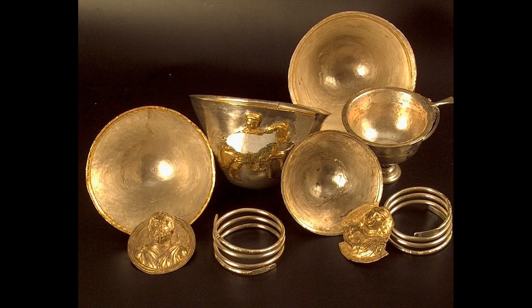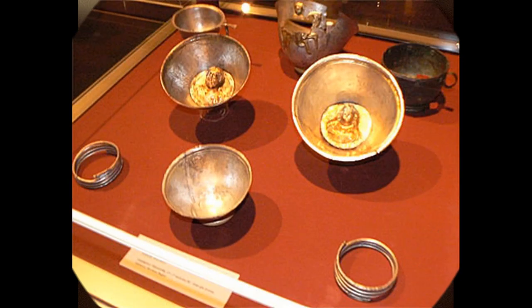It is likely that this is not the entire treasure, as there are reports that some of the items were stolen immediately after they were discovered. The salvaged finds are now kept in the Montana City Museum.